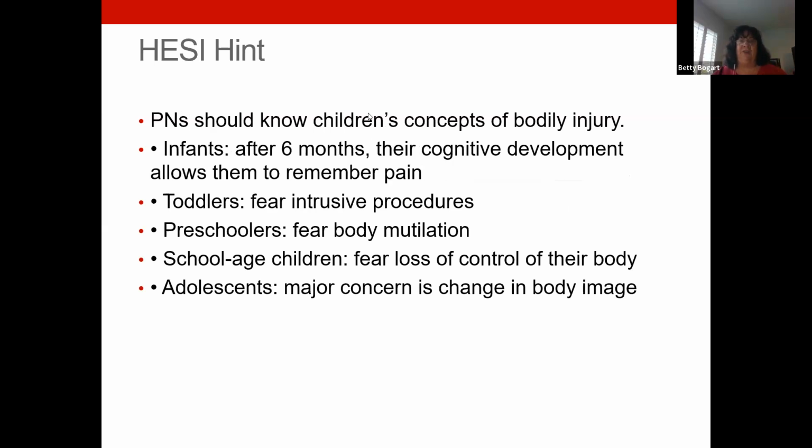So body injury, big thing. Always look at safety and always look at infection control. Two things that you're going to look at. So infants, you think that they're infants, they don't remember pain. They do. This is a misnomer. I've grown up in newborn ICU.